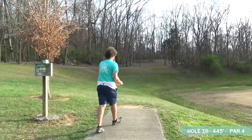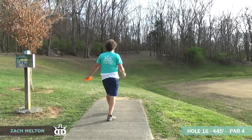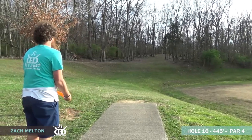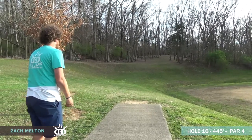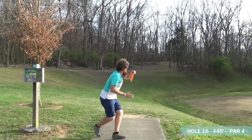You can't get any better than that. No. You can't ask for any more. Past the short pin. I mean, it takes a lot to even reach the short pin. As you can see, it's a little bit uphill. Kind of hard to tell from the camera, but it definitely plays a lot longer than it looks.